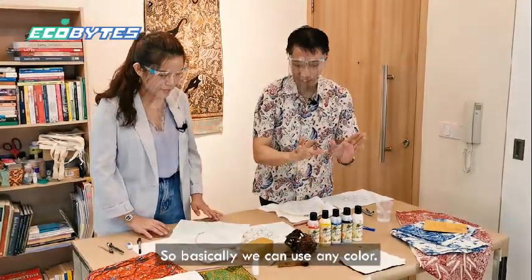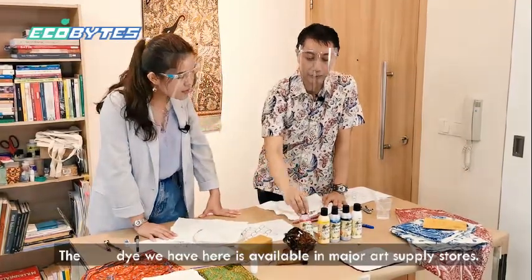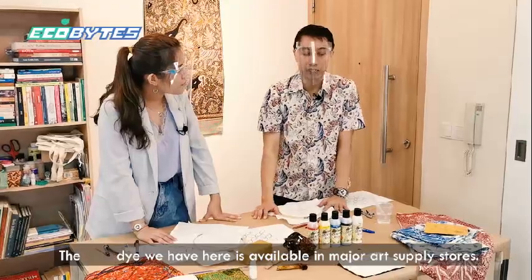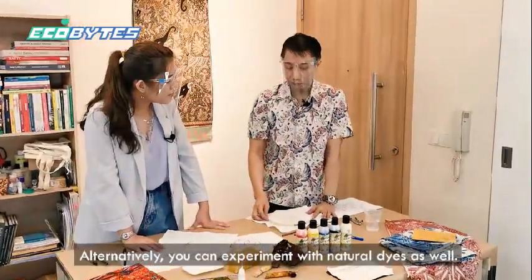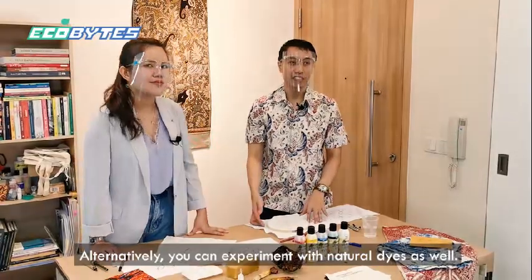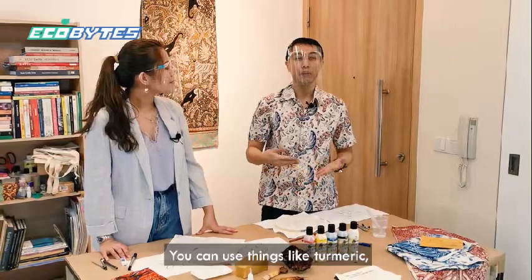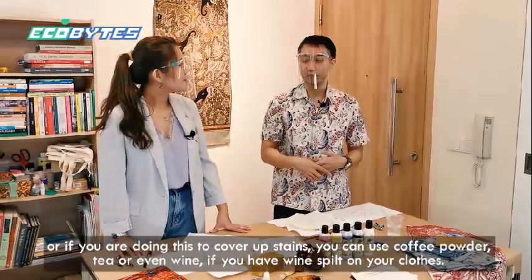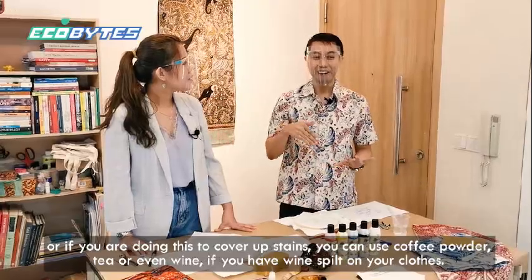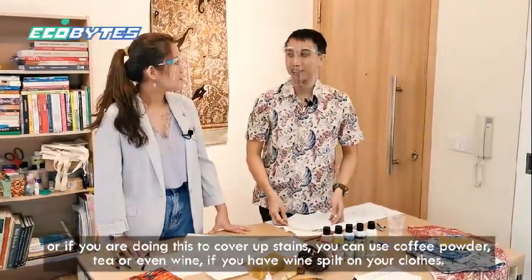So we can basically use any color. We have a batik dye here that is available in major art supply stores. Alternatively, you can experiment with natural dyes as well. You can use things like turmeric. Or even if you are doing this to cover up stains, you can use coffee powder or tea, or even wine if you got a wine spill on your clothes.